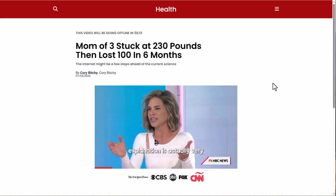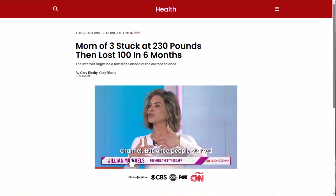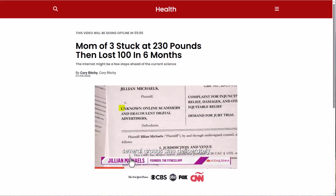The story starts changing. At first, it's about weight loss. Then suddenly, it claims to fix metabolism. Then hormones. Then overall health. That's a massive red flag. Real solutions don't keep changing their claims mid-presentation.